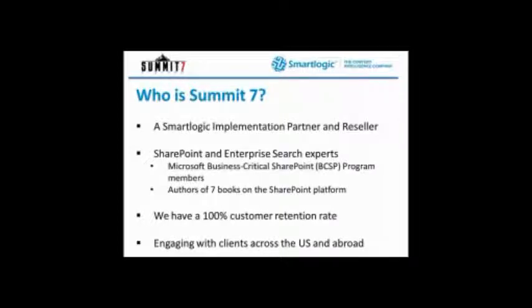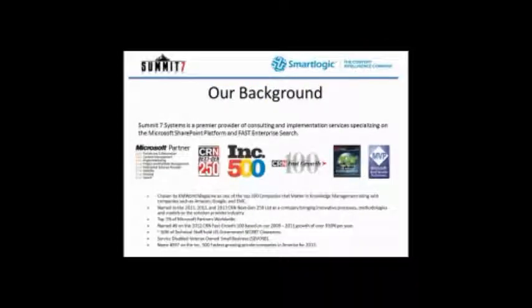Probably the most important thing from my perspective, and probably from your perspective too, is the fact that Summit 7 has a 100% customer retention rate. I've been here 3 years, and that's probably one of the most amazing statistics I could throw at you. Once people work with us, they like us, and we love our customers, and I'll get into why. Why do we have that? A little bit about our background. Look at our Microsoft competencies over there on the left-hand side. That actually does put us in the top 1% of Microsoft partners worldwide.